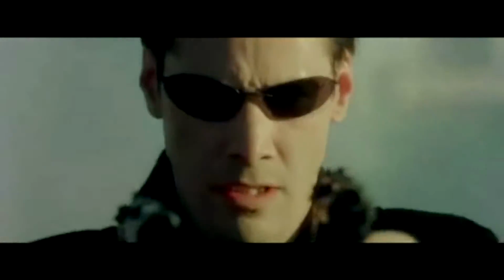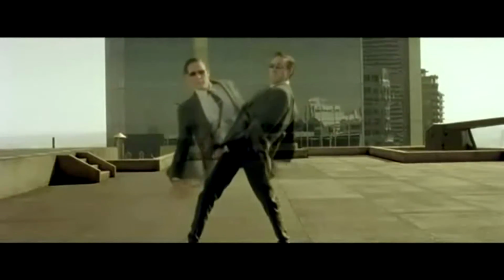Holy cow, that looks terrible, but it's still badass. It wasn't until 1999 when CGI started to look really good. A perfect example of this is The Matrix.